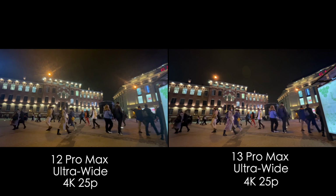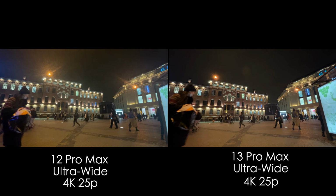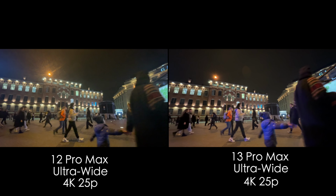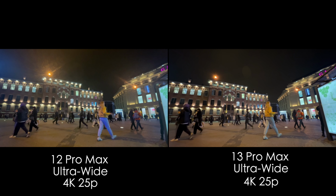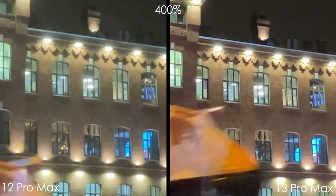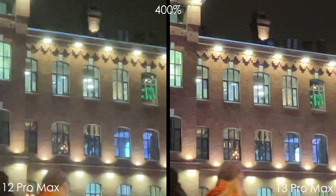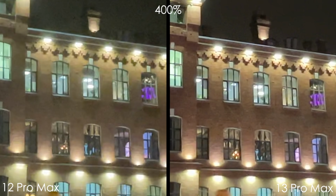And now it's getting much more interesting. Once again, I wiped both phones before each shot very carefully and gently, and it was clean. The ultra-wide module became much better in the 13 Pro Max. We can definitely see that it's sharper, it's more contrasty, and definitely has less noise reduction. The 12 Pro Max is just total noise reduction everywhere, blocks of color and noise.